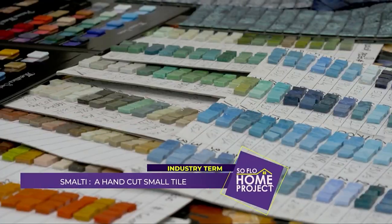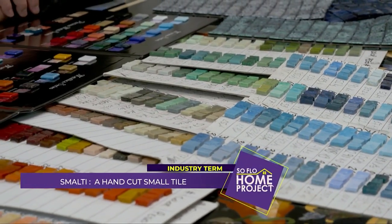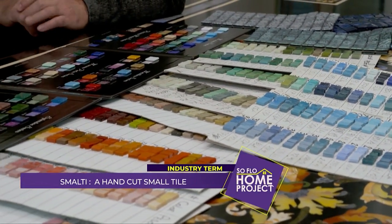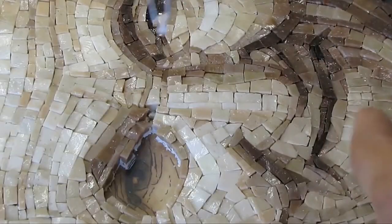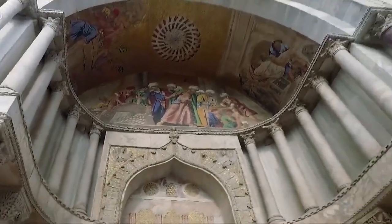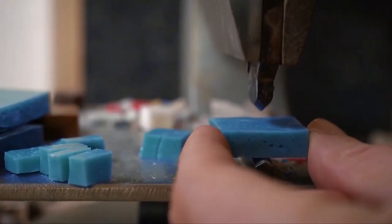Smalti is an Italian origin word, which is a small tile that's all hand cut. It's a very old world material. If you travel to Italy or to other countries, you've probably seen it there, in churches and on floors and stuff like that. Based on these colors is how we make them in manufactured squares.